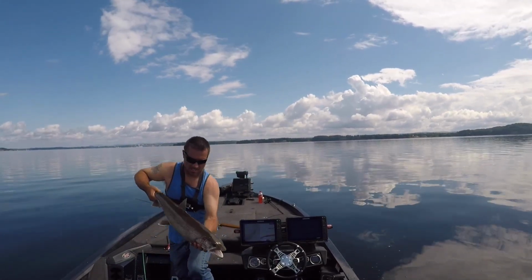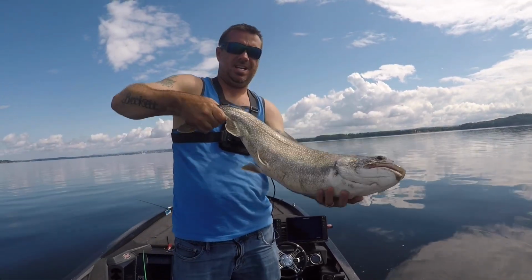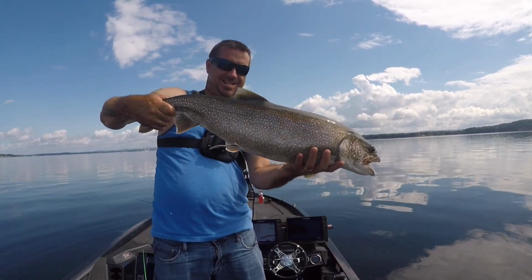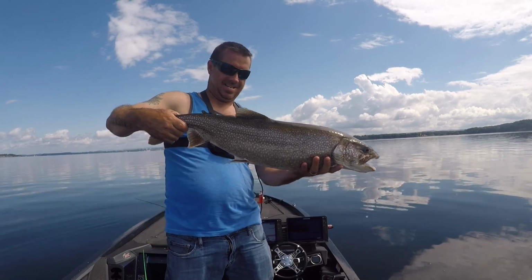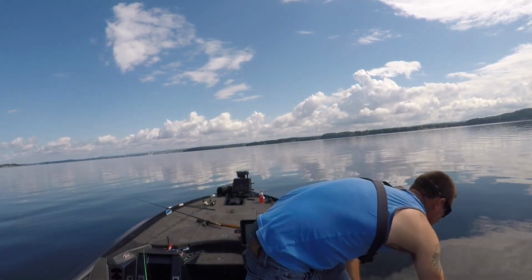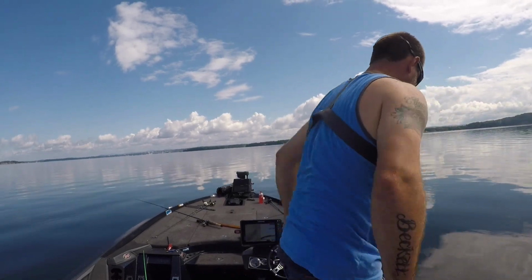Fish, probably a 30, big fatty. All right, guys, nice fish there. All right, let's say bye-bye to him. Right front clipped, and she gone quick too.